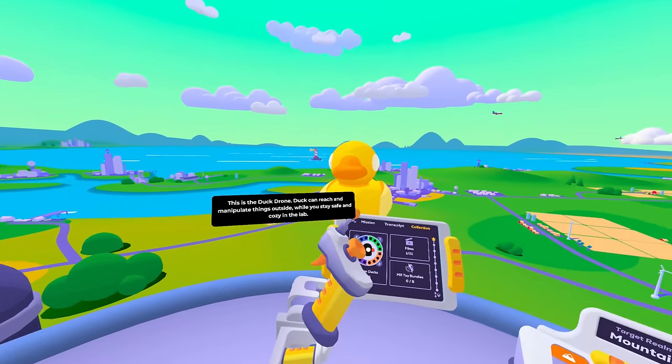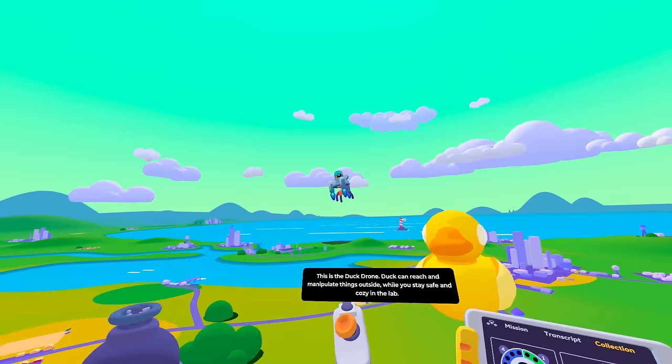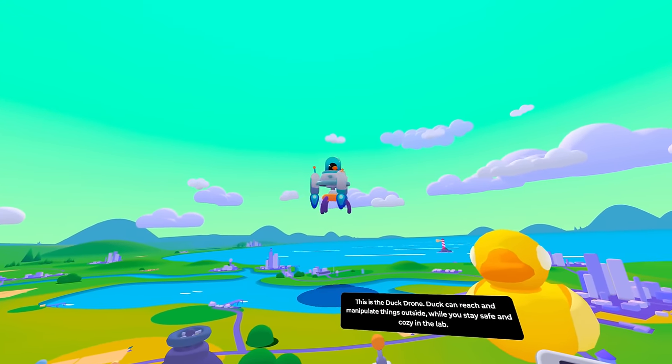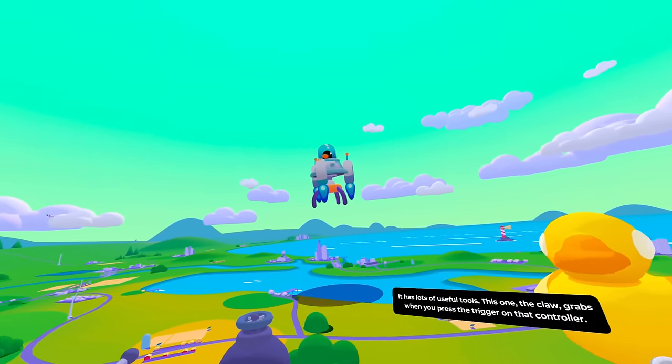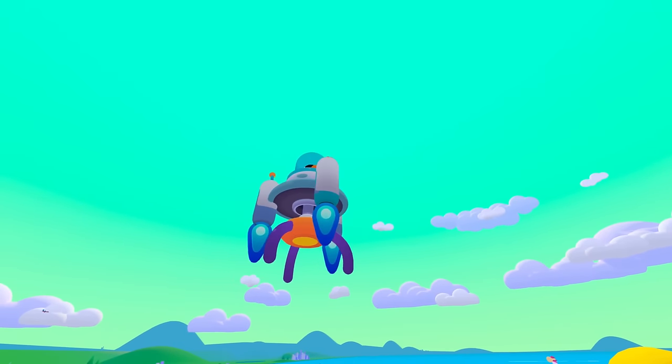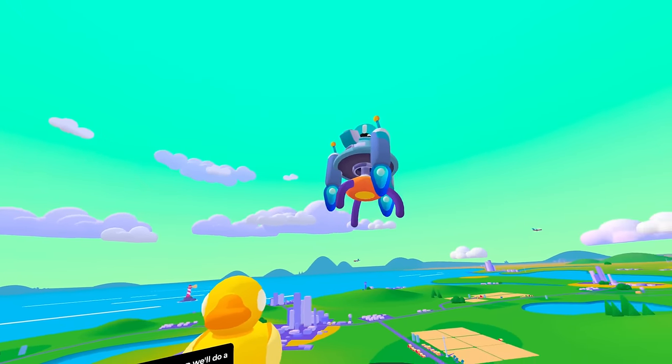This is the duck drone. Oh my gosh. The duck can reach and manipulate things outside while you stay safe and cozy in the lab. I want to go outside, lots of useful tools. This one, the claw, grabs when you press the trigger on that controller. Use it to pick up the rubber duck. Then we'll do a little obstacle course.